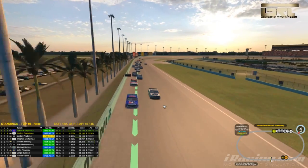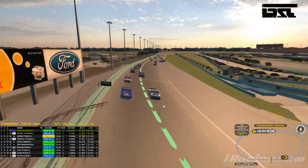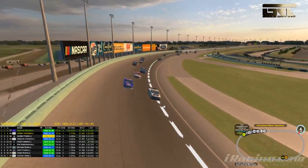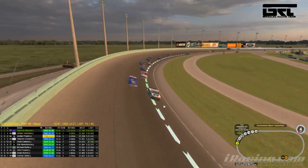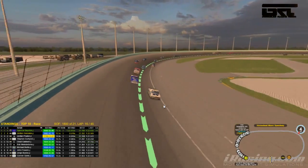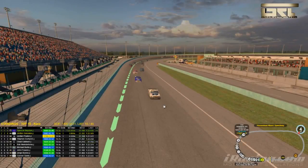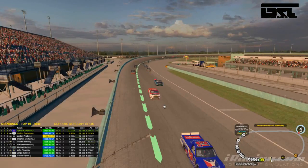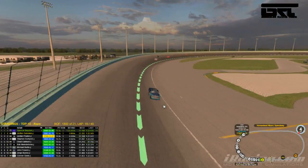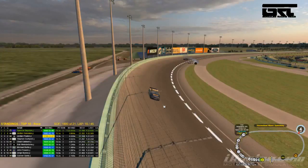And it looks like I'll watch the wreck here in a second. It looks like I got in front of him right there. And then we start rolling it down for the caution. And you can see that I'm not slowing down, so that definitely means that I had no instructions to. So I won the leading position based off of that when the caution came out.